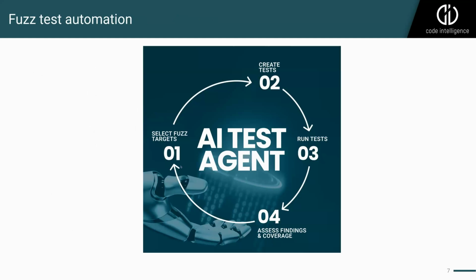So basically, the first part where we select the targets, it's a solved problem because we can do static analysis, and that's what we do. We do static analysis of the code base, and we build up recursively how complex every function is. Then we sort the functions by complexity, and then we can start with the most complex one. Right? That's easy.